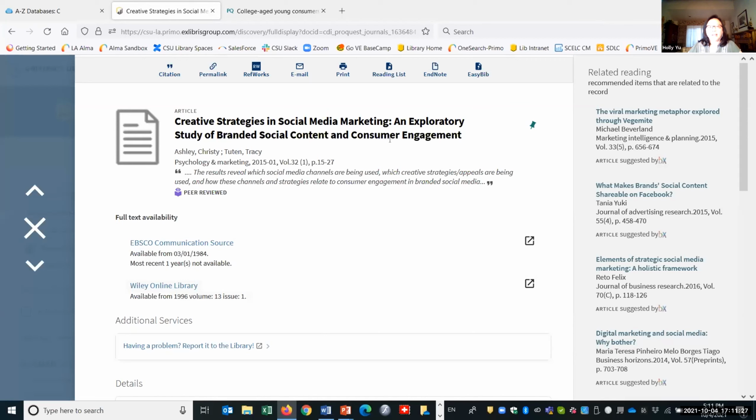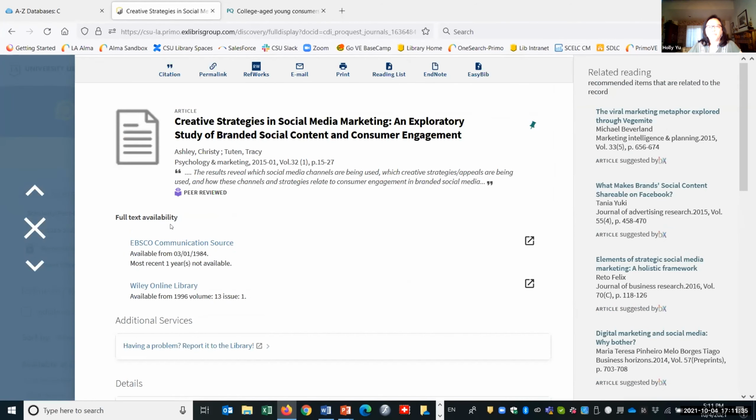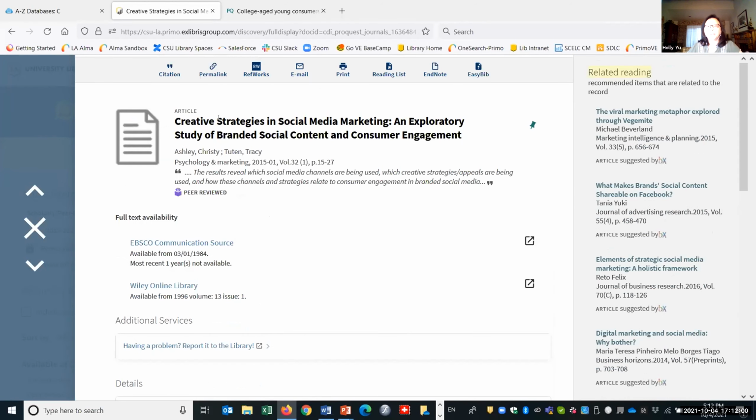I'm showing you this second article, and I want to show you one more thing. From here, you can access full text. There are two services for this article. You can access from either one. If the first one didn't work, try the second one. What I wanted to show you here is related reading. Does everyone see that? On the related reading, it lists all the articles related to this particular article, creative strategies in social media marketing.